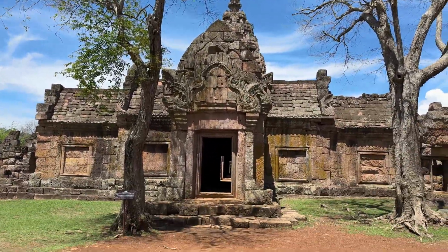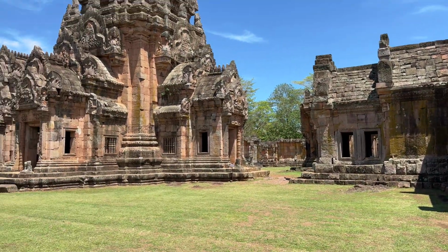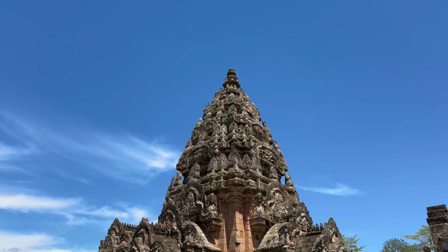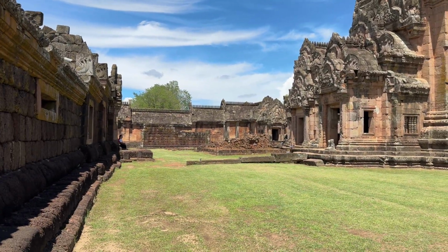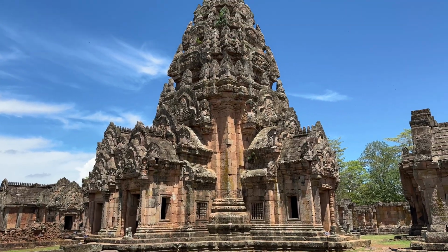Let's take one more look inside, and that'll be the last we look at here. This is the inside again. One last look here. All those pediments, everything else up there. Just the amount of work. They hauled those stones in, they quarried them, they brought them in, and then they put them in place and they chiseled them and made it look like this.